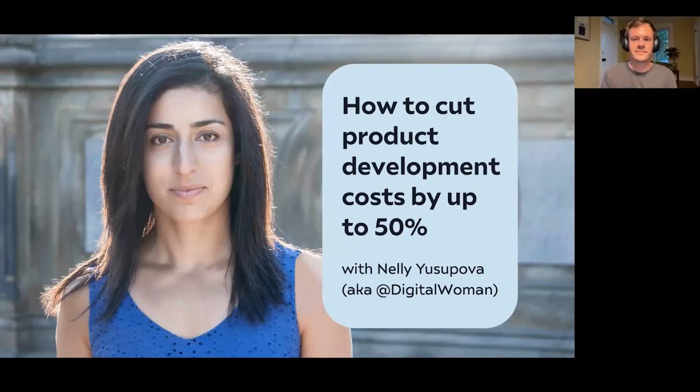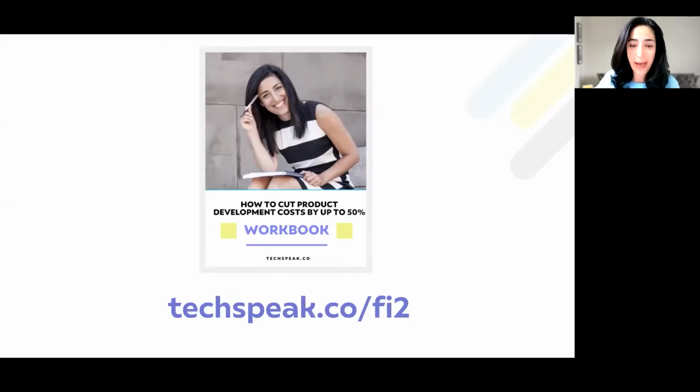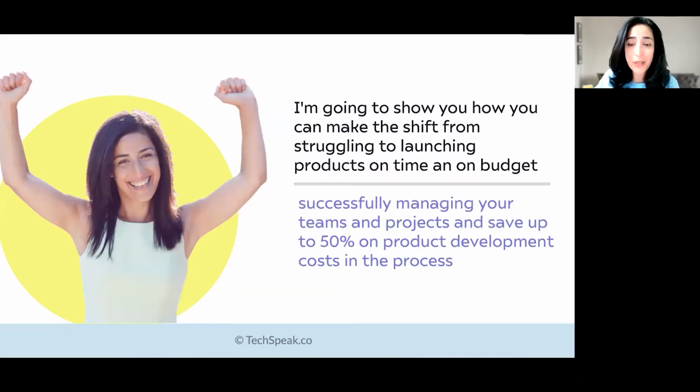Launching things on time and on budget is probably the biggest challenge that a lot of teams have. So today I'm going to be sharing with you how you can make the shift from struggling to launch your products on time and on budget to successfully managing teams of projects and save up to 50% on your product development costs in the process.